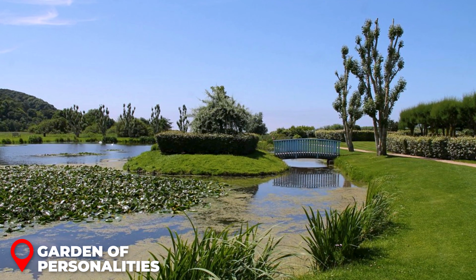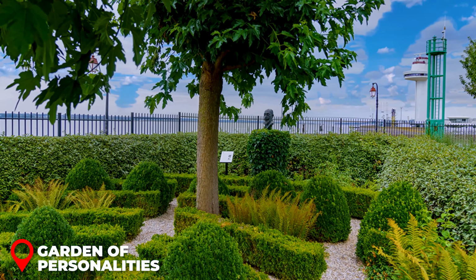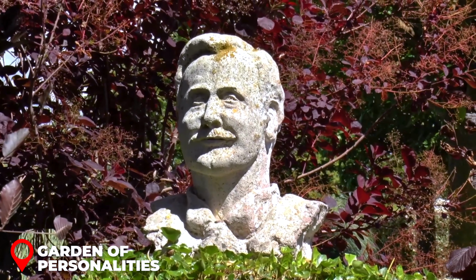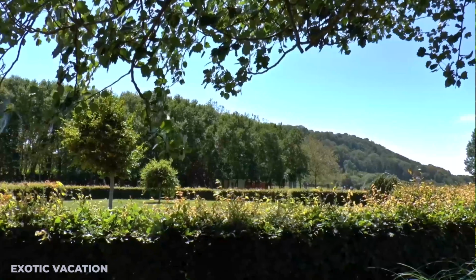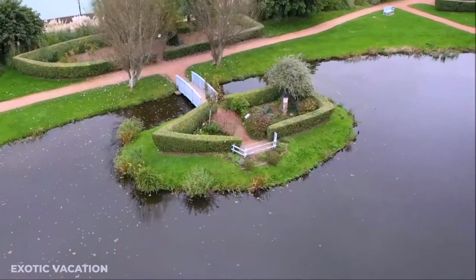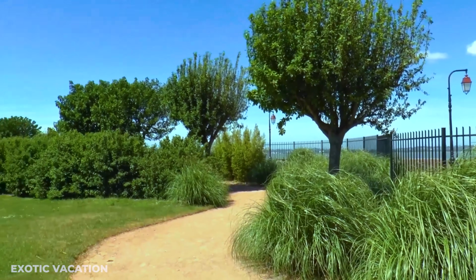Garden of Personalities. Just steps from the greenhouse, the Garden of Personalities offers a quiet, open-air tribute to the artists, writers, and cultural figures who shaped Honfleur's legacy. This peaceful green space stretches along the edge of the Seine's estuary, where sculpted busts rise from flower beds and walking paths curve through manicured lawns.